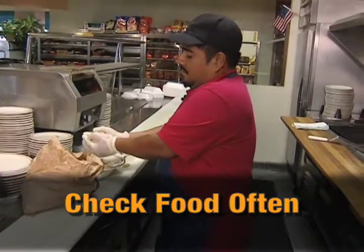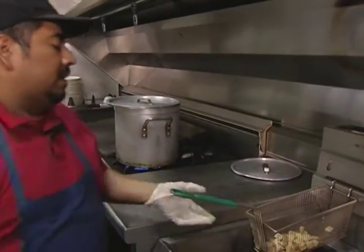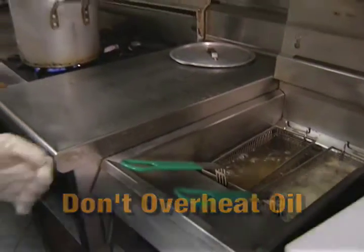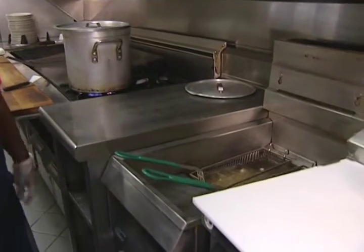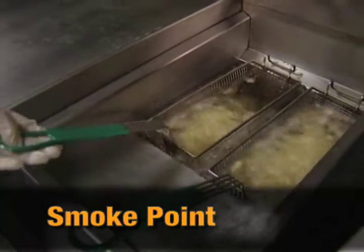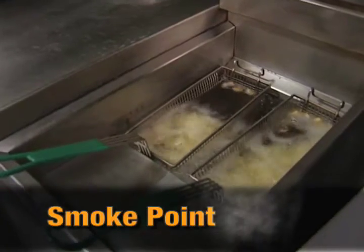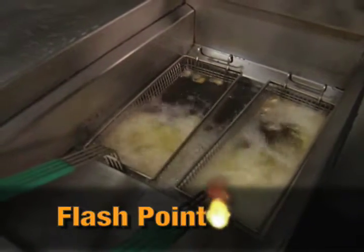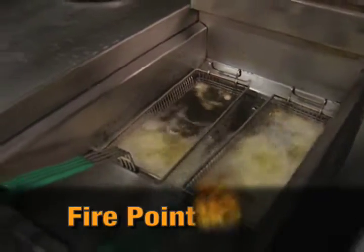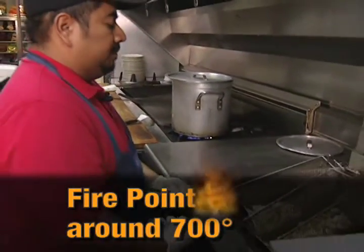Check food often while it's cooking. Hot grease and oil should also never be left unattended. You need to know what your cooking temperatures are, and especially make sure oil and grease don't get too hot. There are 3 danger points for hot oil: the smoke point, the flash point, and the fire point. The smoke point is when the oil begins to smoke and discolor. This means the oil is getting close to the flash point, which is when the oil can erupt into flames. At the flash point, there are wisps of flame. At the fire point, a fire is burning. The flash point is around 600 degrees and the fire point is around 700 degrees.